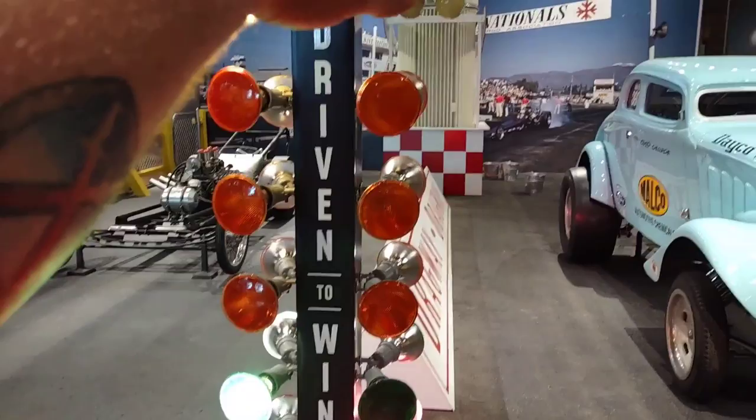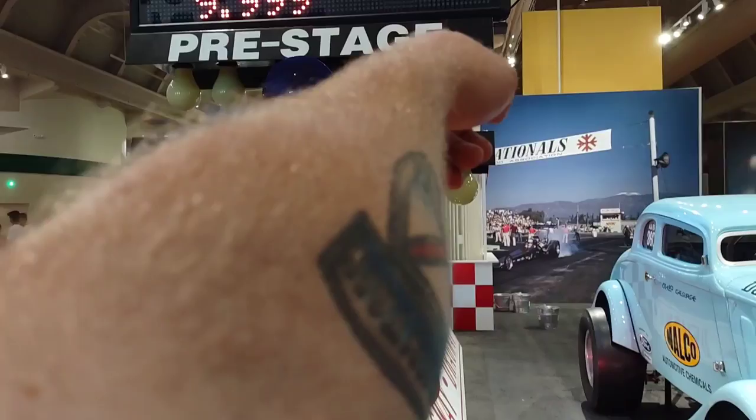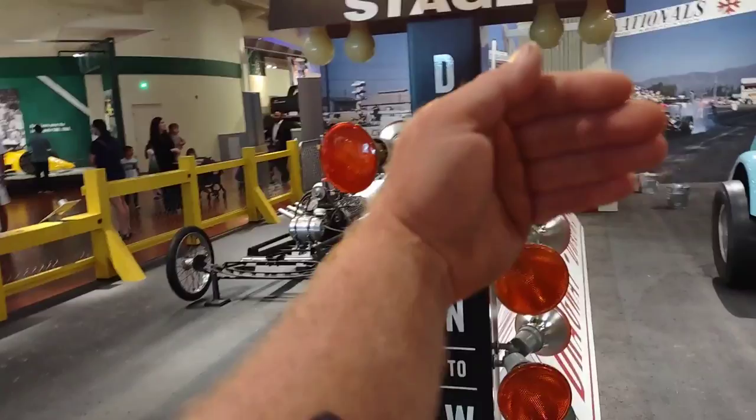When you see the first light, you're pre-staged. When you see the second light, you're staged. You can go into deep staged as well, which will go past. This light will disappear, and then that light will be the only one lit up. That's deep staged. But when you get deep staged, that means you're on the border of pretty much red lighting. It's a way for you to get just a tad bit closer to the finish line than your opponent, right?